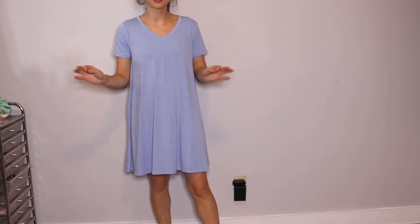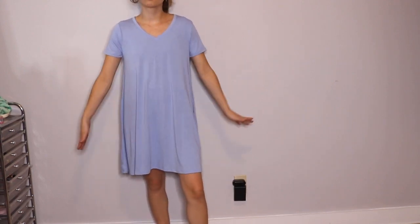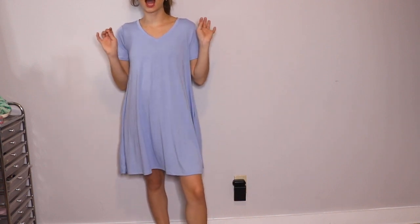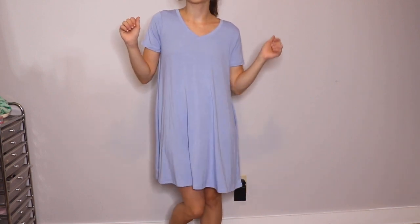I mean, I love this color. I think I'll definitely be keeping this dress. It's so comfy. It's the perfect length. I love t-shirt dresses and dresses in general, and I think I'll definitely be keeping this dress.